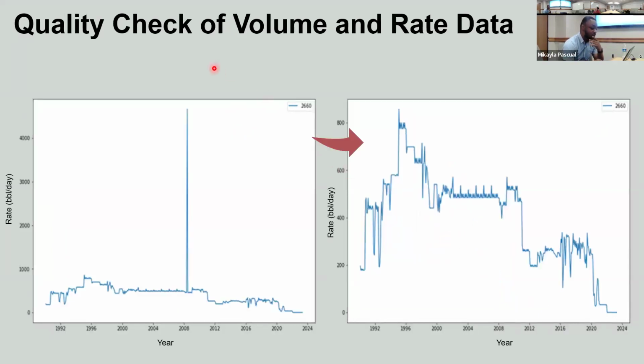And we also have issues with rate. As you can see, this slide shows the rate versus year, and on the left we have rate in barrels per day. For this sample well, there's a big spike around 2008. Obviously this is not realistic, and when you do your analysis with this data, it's going to give you unrealistic results. So what I do is correct this by not eliminating this particular well, but replacing this spike with the average of the rate that we observed in the other years, and that results in what we have on the right.